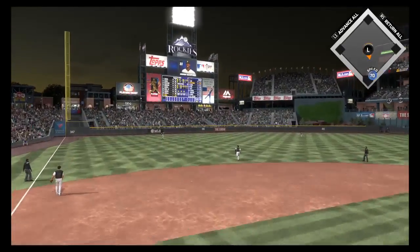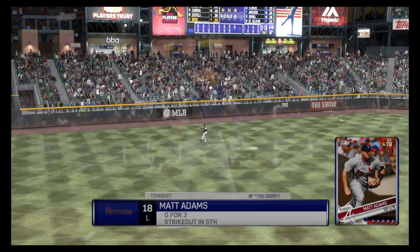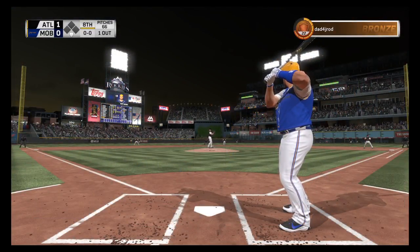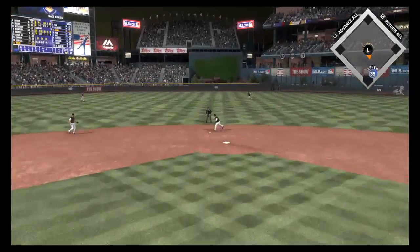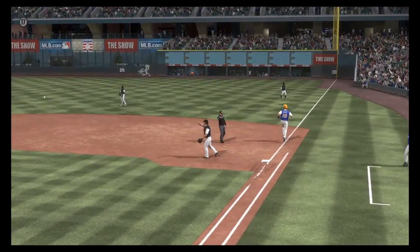Swing and a line drive to left. But he'll hardly need to move out there in left as this is hauled in for the first out. Now batting. Here's Matt Adams now. No hits in 3 tries so far. He's struck out once. Ground ball sent back up the middle. Cabrera's up with it. Throw gets him. 2 down.